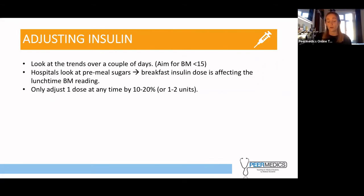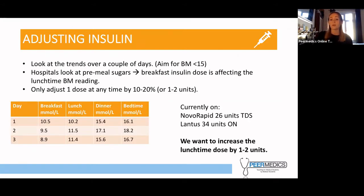Also, when you're adjusting doses, you need to make sure it's just adjusting one dose at a time, and you only do it by 10 to 20% or essentially one or two units. You don't want to be making massive adjustments, and then you wouldn't really know exactly what it is that's gone wrong or gone right. So for our case then, we want to increase the lunchtime dose by 1 to 2 units. He's currently on NovoRapid 26 units and Lantus 34. So do you want to give a go writing that up? You can just do the lunchtime one increased.